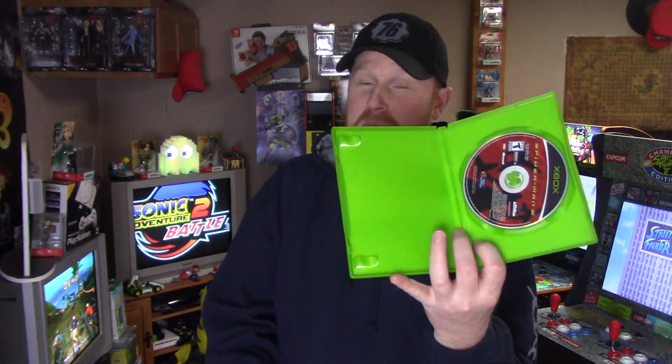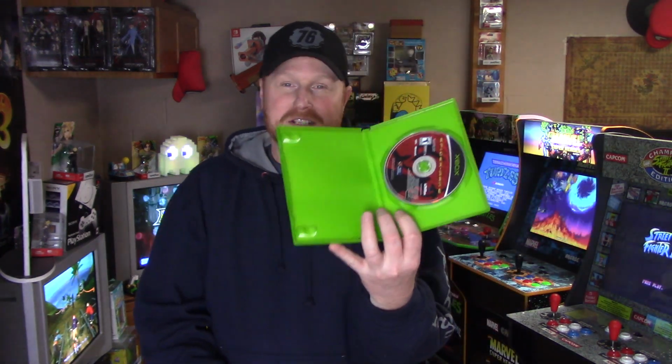This next one here is a game that I've been looking for for a little while. Never played it personally, and that's for original Xbox, and that is Spider-Man 2. And I hope this one's complete, I'm not really sure. Let's see here. Nope, unfortunately it is missing the manual. But that's okay, at least there is the case, and the case is in definitely nice condition.